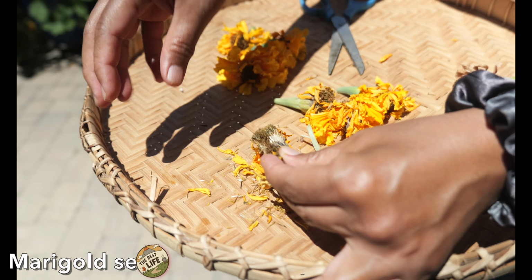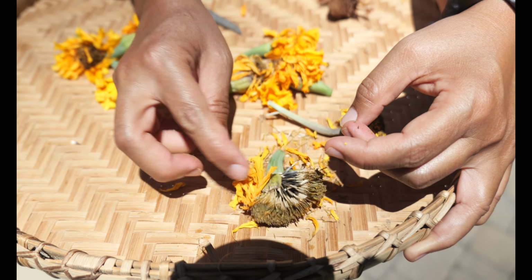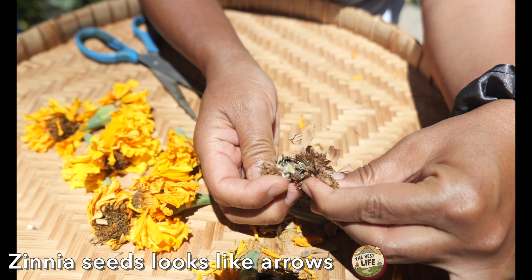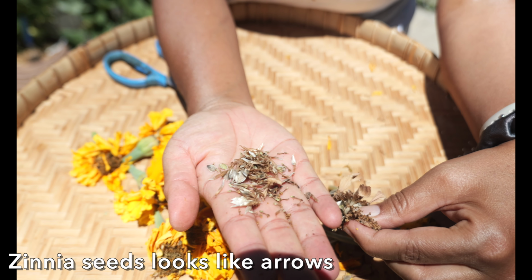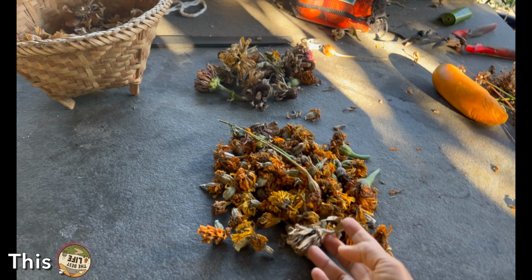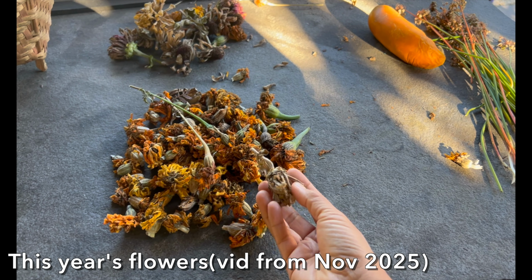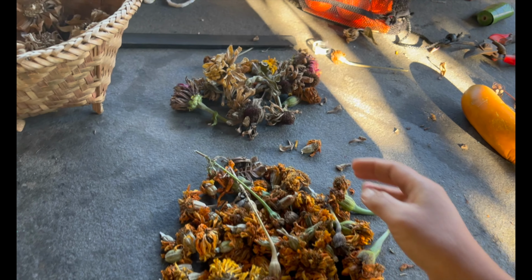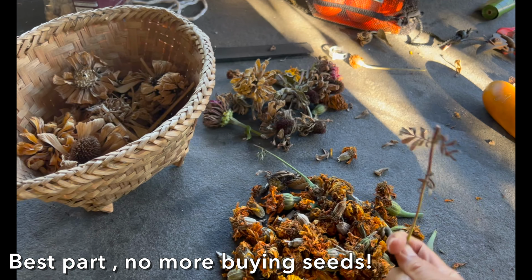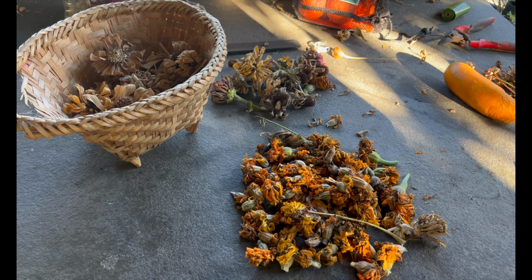And next spring, I'll just sprinkle them all around the yard. This is the seeds. That's a marigold, and then the zinnia. It's very similar, see the seeds? There's the zinnia seeds. So I just collect the old marigolds and leave them here to dry, and then in the spring, I'll just scatter them around the bed. This is marigold, zinnias, more zinnias here. Oh yeah, that's how I save the seeds. Or if you leave them over the winter, they will just sprout baby marigolds.